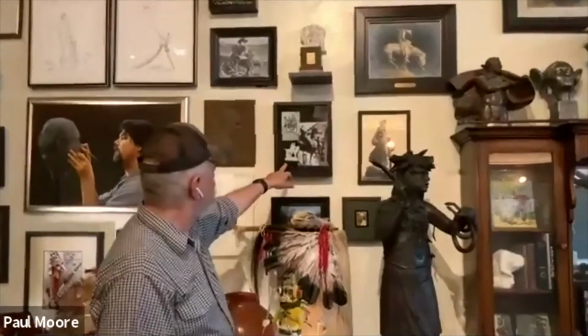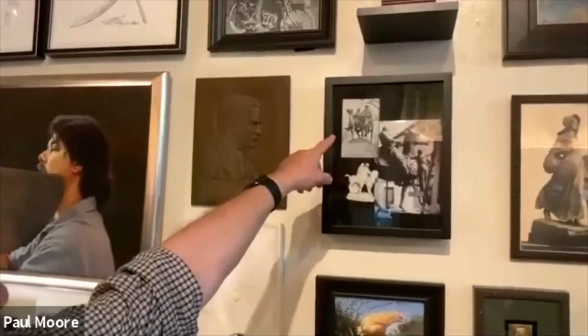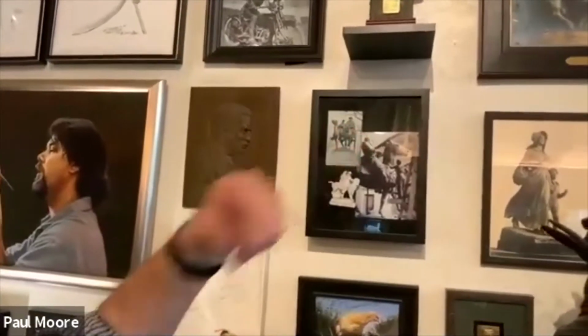Here's a little Bozzetto of Laura Fraser's piece of General Lee and Stonewall Jackson, with a photo of her working on it. And unfortunately, that was taken down this last year.